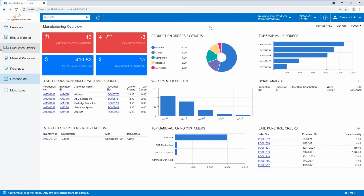Now, we can manufacture different scenarios, such as make to order, which we can then, from a sales order, create production orders. We can make to stock using our planning processes and generating production orders. We can also do things like engineer to order, configure to order, as well as then batch manufacture and process manufacturing. So let's just jump right into the Acumatica now.